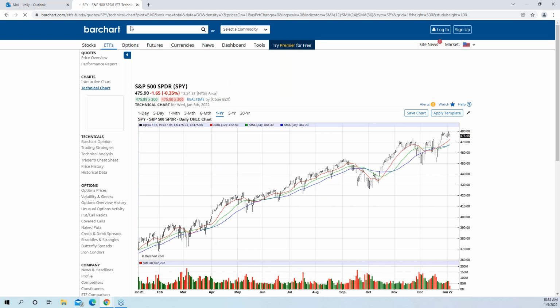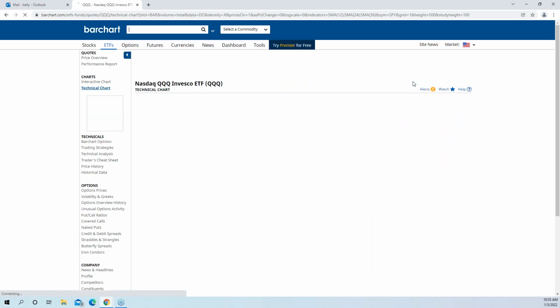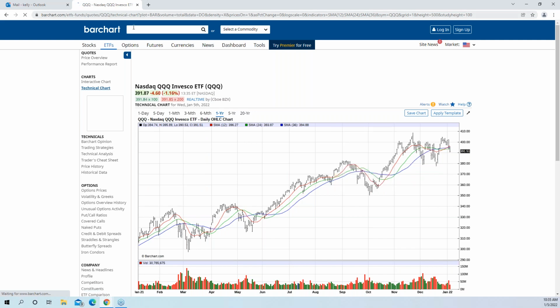Okay, if you look at your QQQs, I think they're getting whacked a little bit harder. Yeah, okay, they're down a little bit harder. In fact, they look like they're breaking down a little bit. Okay, what's the reasoning behind this?